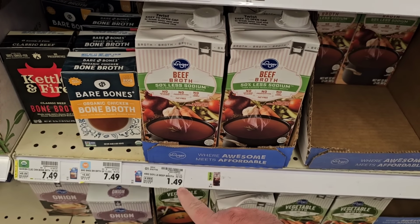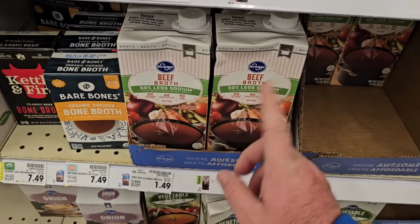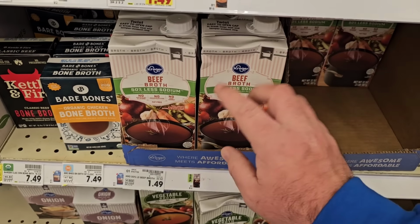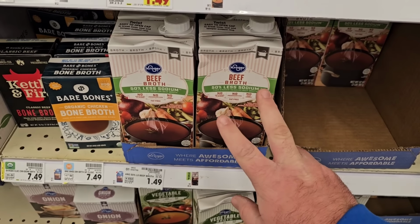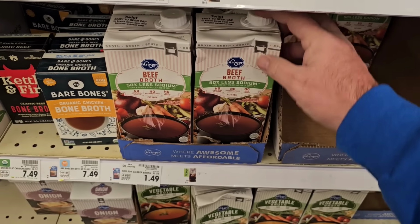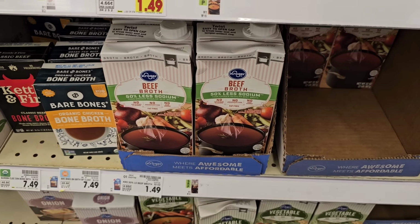That's the one we usually use, if we do, but we've been using bouillon for everything. It's $1.49 for this, but it's 32 ounces, so you'll get 4 cups out of this. You need 2 cups for this recipe, so you'd have to put half in the fridge or something. Bouillon's the way to go, though, if you ask me.